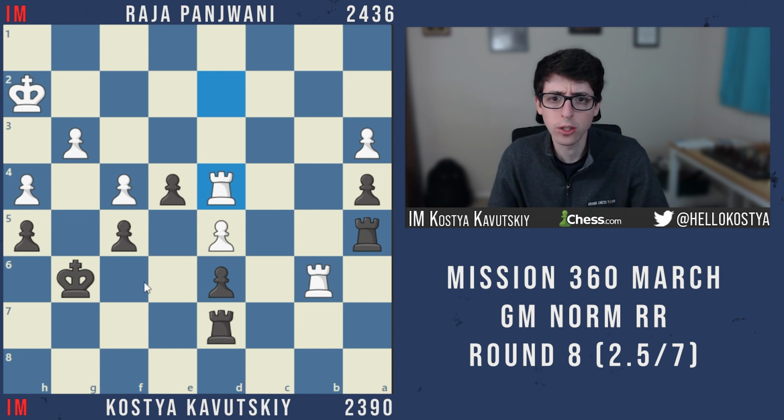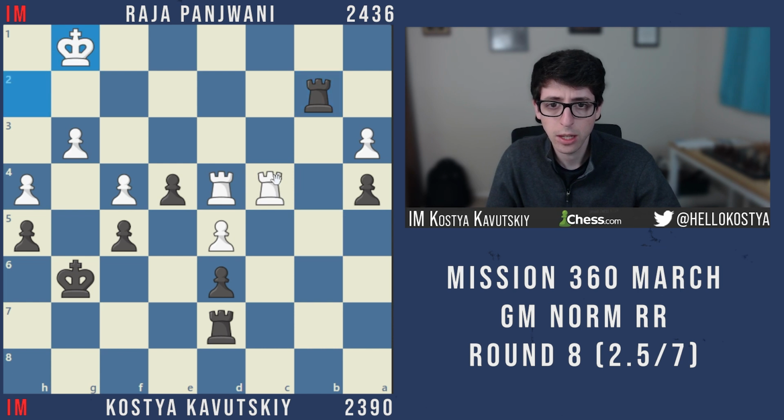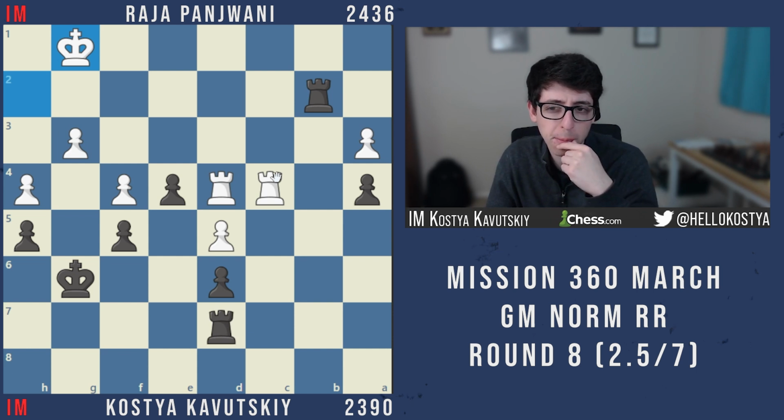Rook d4 is very understandable, just to try to activate the rook, but now, yeah, it's actually just black that is getting in. So rook c4, I gave a check, king g1, and I played rook b7. At this point, actually, we're both pretty low on time. As you can imagine, this is like move 60, so we're probably close to under 5 minutes here.